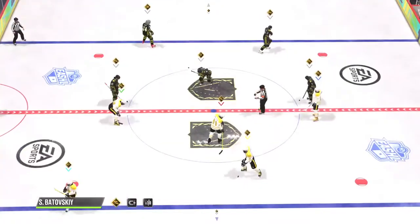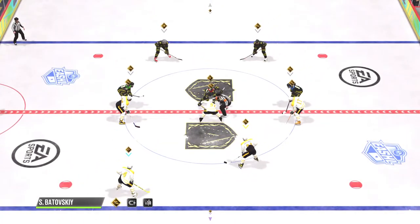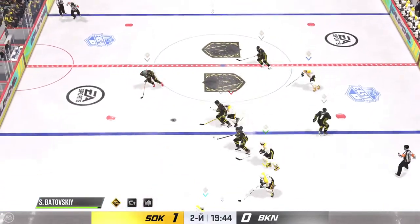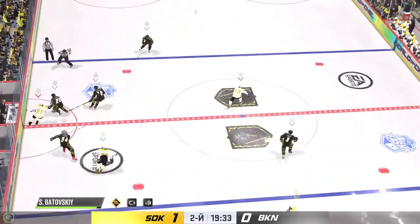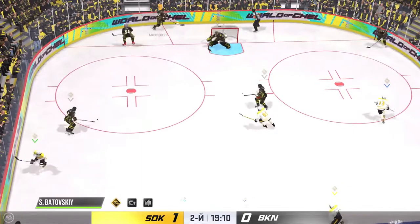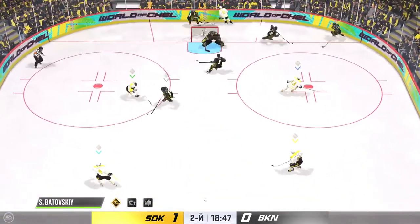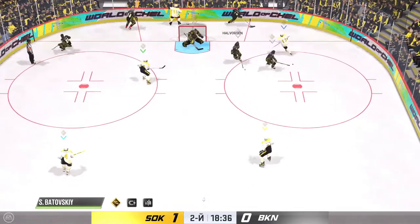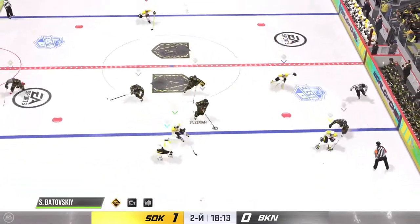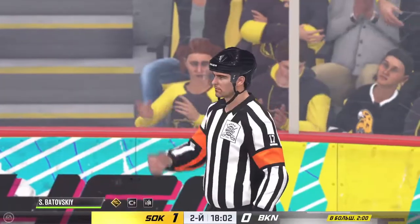Second period set to get underway. Slides in off the wing after the centerman tied him up. Great poke check on the reach. The Knights have it against the wall. Great poke by Dodonov. Receives the pass. Moves it to Dan. And he's taken down, the official's arm signaling for a penalty.